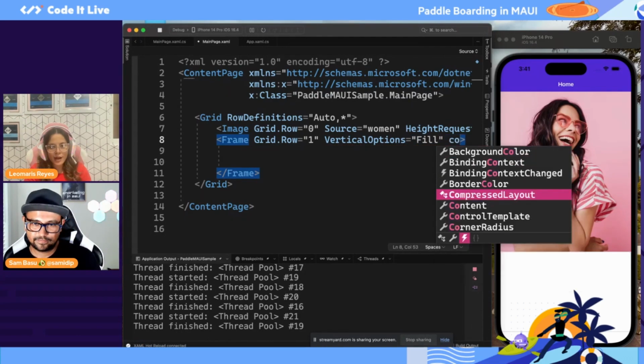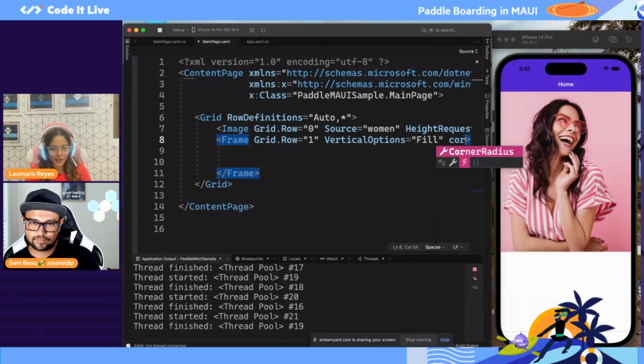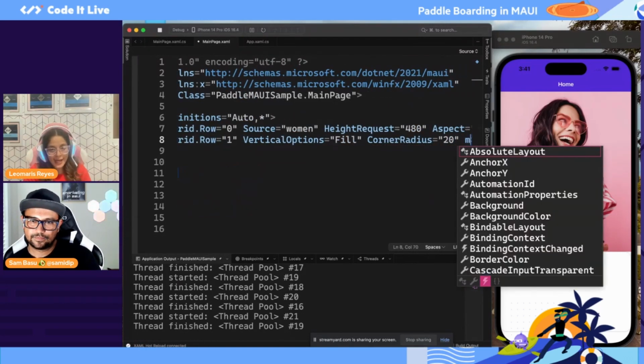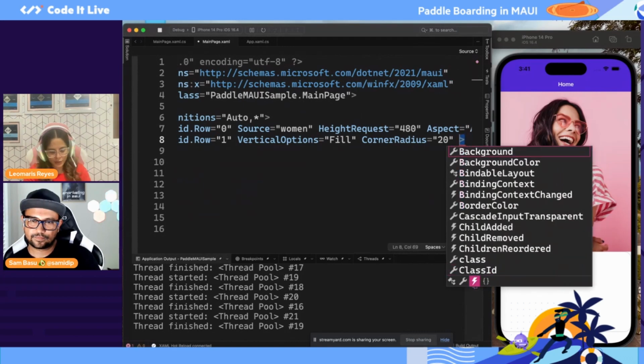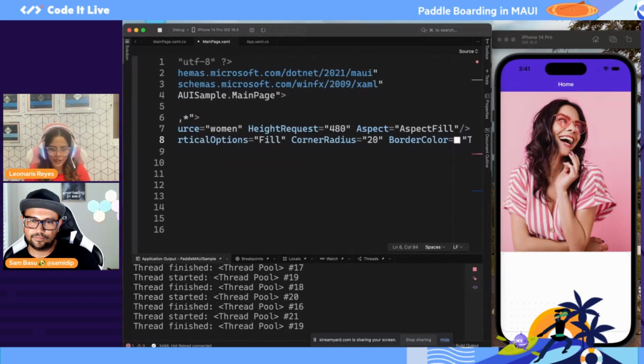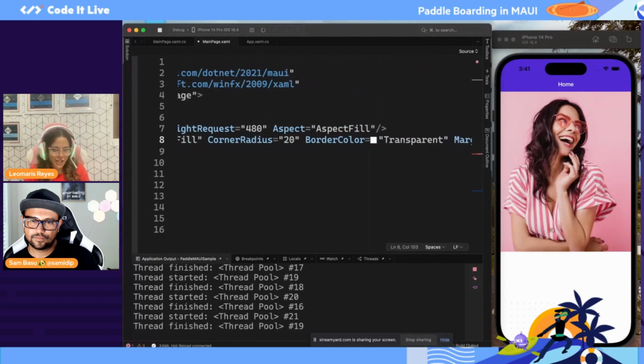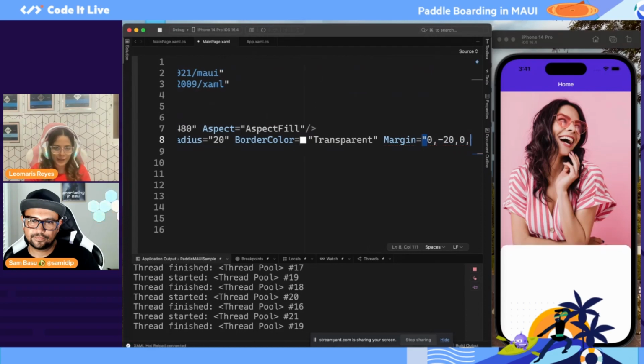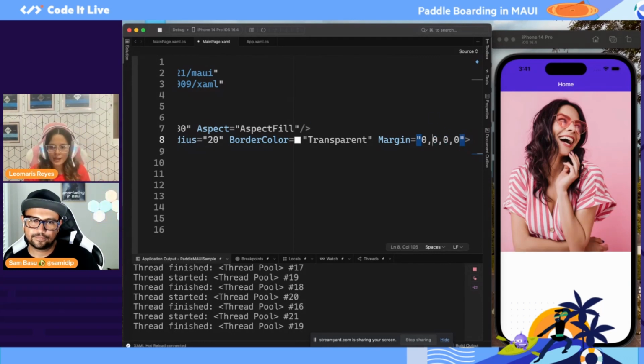Okay, and the magic is just in the corner radius. In this case, I will establish it as 20, and we add a border color, transparent because I don't want it, and finally a margin. The top of the margin will be negative. This negative allows me to create the overlapping effect. If I change that for a moment, you can see that the overlapping disappears. So we have our main structure just created.